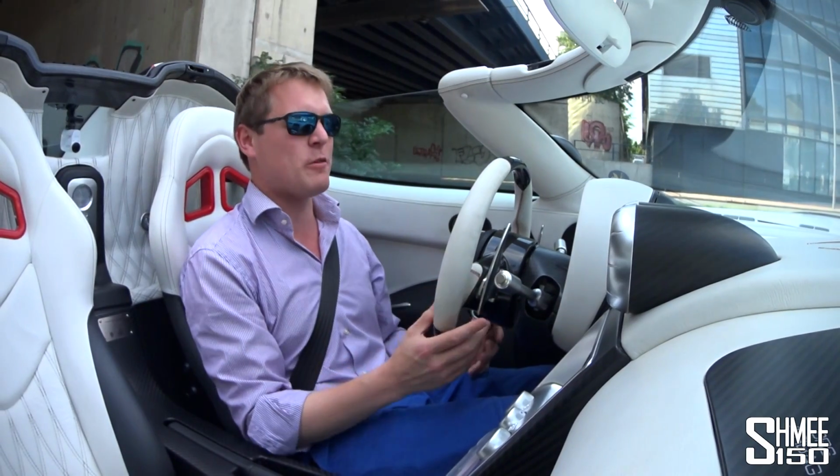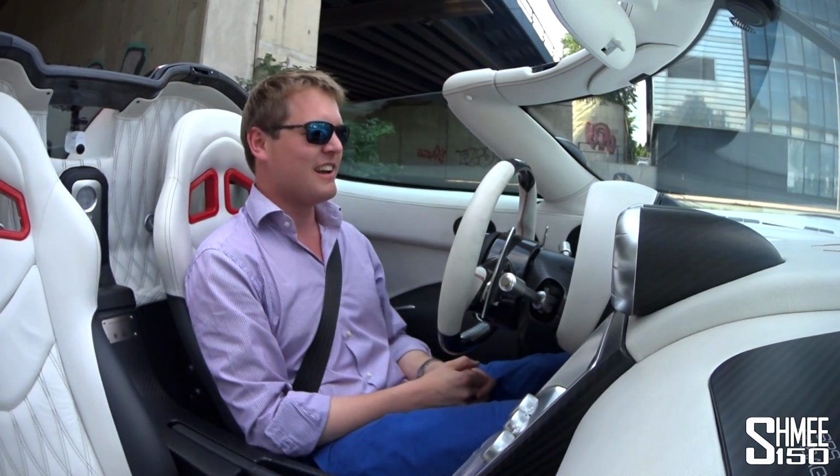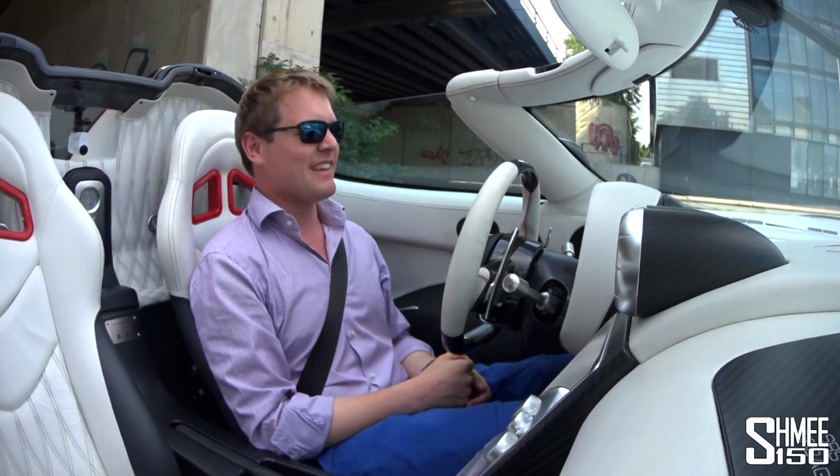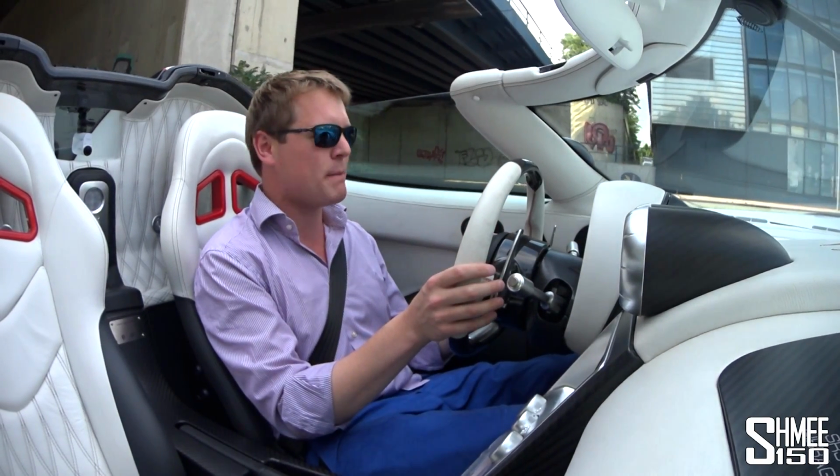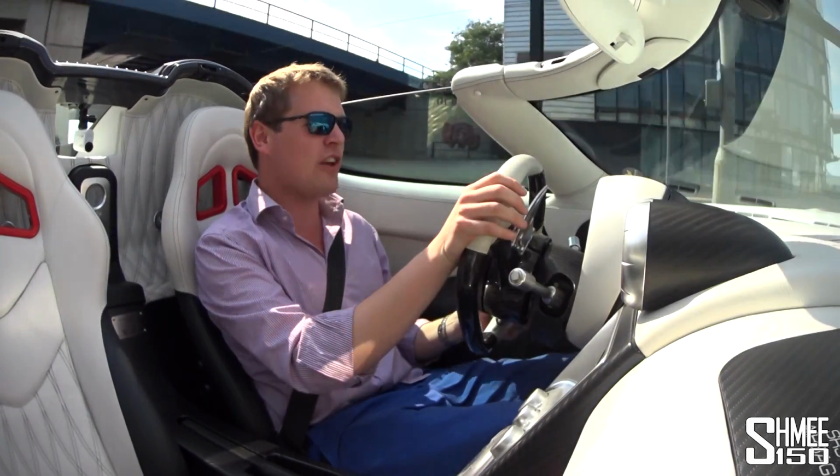What a surreal experience driving this car. And that's the Veyron behind us. This has been absolutely breathtaking. The thing is just like a spaceship. It's insane. It's so crazy.